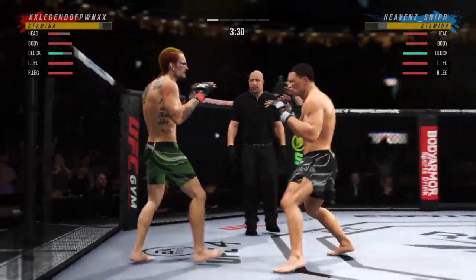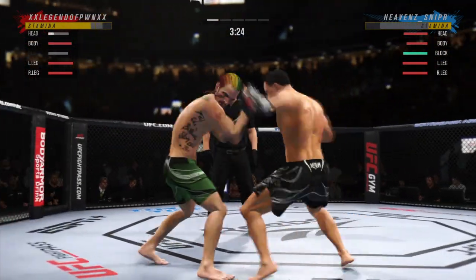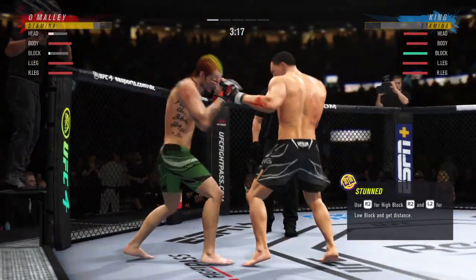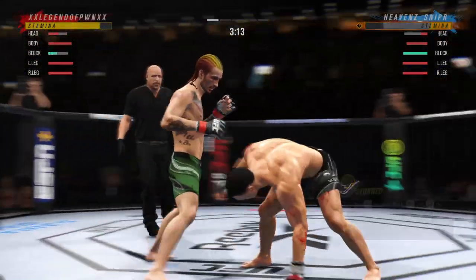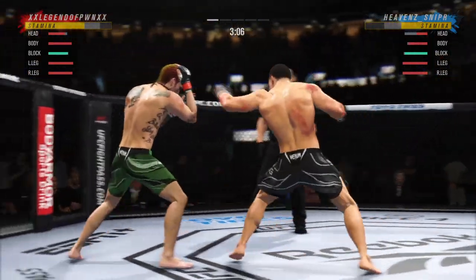Jab there, he's certainly using that weapon effectively here tonight. The most effective weapon in all of boxing. Oh! He's hurt bad. He's hurt bad, John. He's got to press him. Oh, huge elbow! He's mixing up his targets, he's throwing kicks, he's throwing punches.